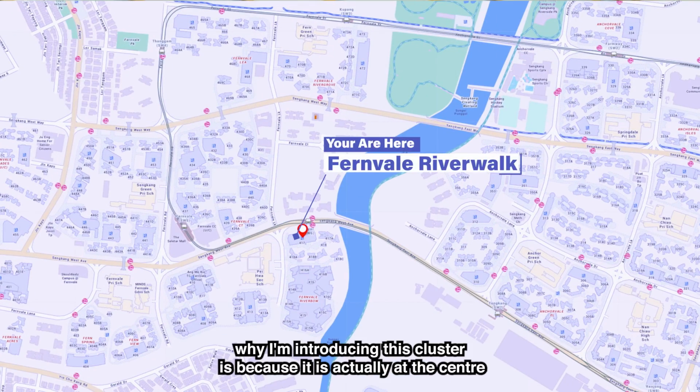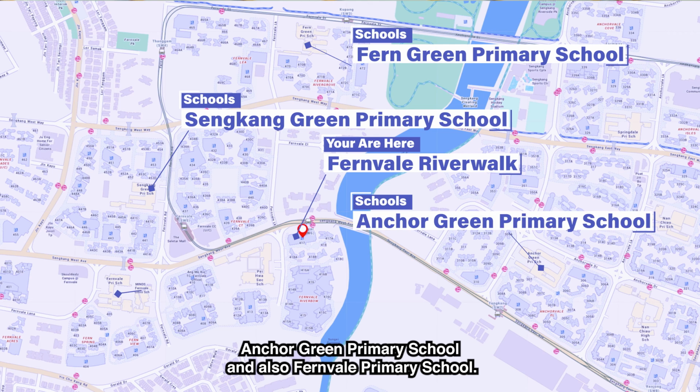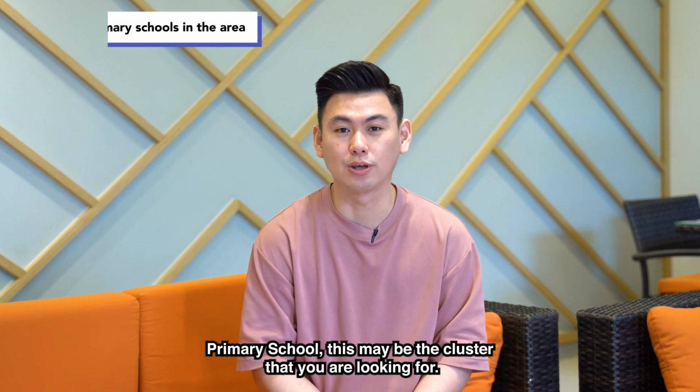Also, another reason why I'm introducing this cluster is because it is actually at the center of 4 different primary schools within 1 kilometer distance away, namely Sengkang Green Primary School, Fern Green Primary School, Anchor Green Primary School, and also Farmville Primary School. So if you are parents looking for a place where there are many choices for primary school, this may be the cluster that you are looking for.